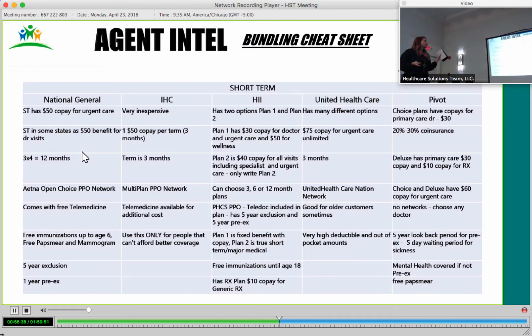I also have cheat sheets. This is one of the cheat sheets that I hand out. This one is just short term. It goes over five of the companies that we have for short term, with tidbits of information on why National General is good, IHC, HII, United Healthcare, Pivot. Then I start to bundle them together to create the best plans for people.